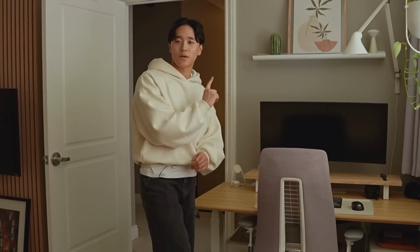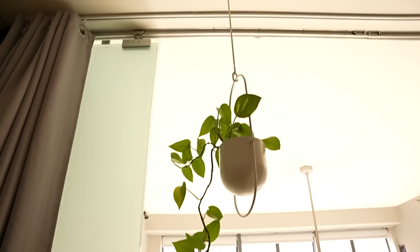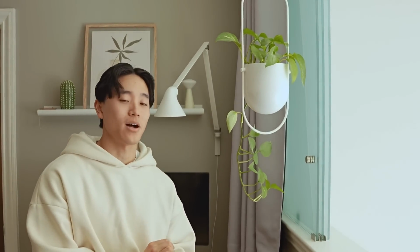I guess the last thing I'll talk about in the bedroom is actually these plants right here. I think a lot of people like to feature plants in their living rooms, but I also love to have plants in my bedroom. I've gotten a few people asking me whether that's technically bad for you, because I know at night plants produce carbon dioxide. I'm like 99% sure that's not an issue.